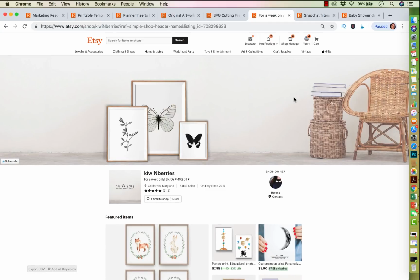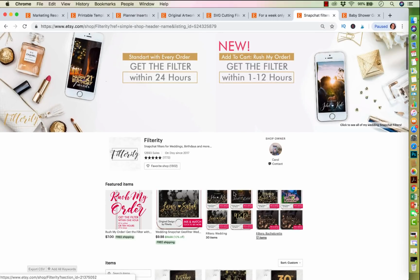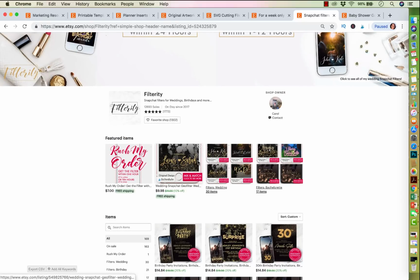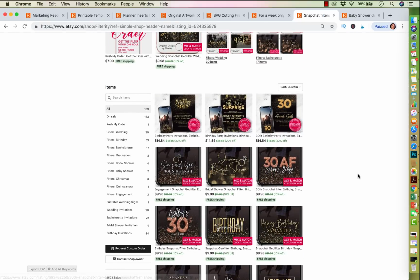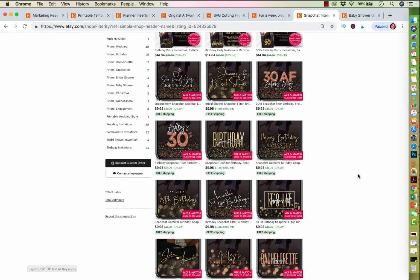If you wanted to do something a little bit different, you could also sell Snapchat filters. This is one store that opened in 2017, so fairly new. They have sold 12,693 sales, which I think is pretty good for being filters. And they sell their filters for a reasonable price, $10. So that's pretty good money.